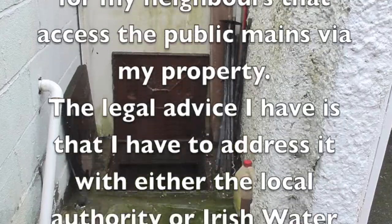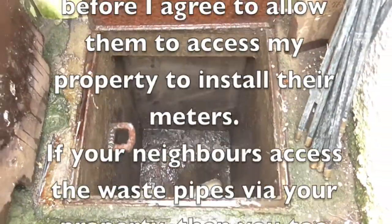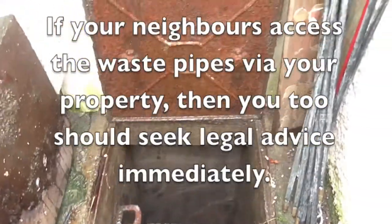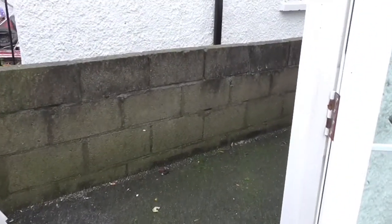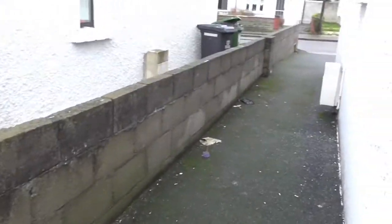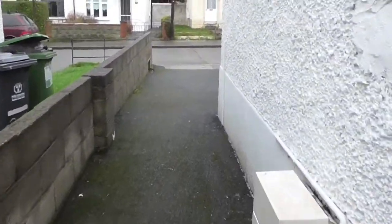Okay, this is the manhole that has just been cleared. There was a blockage here, and it's just been cleared. I had to use a lot of water to clear it. This manhole goes from my back garden out to the front garden, which is here.